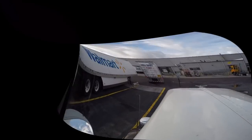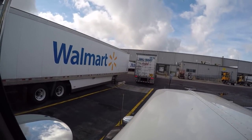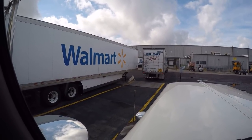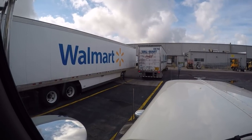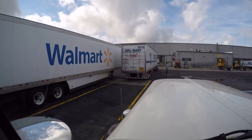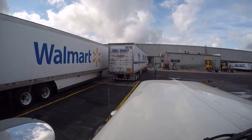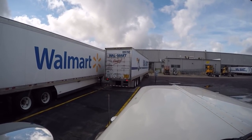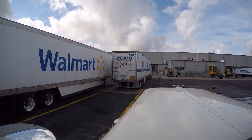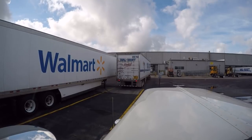See ya. This poor dog. I sure hope he moves out of the way. He's a Walmart property dog. But yep, he left. The Walmart driver backing up. Not doing a very good job, I might add. He's a Walmart driver, but I thought Walmart drivers could drive, you know.